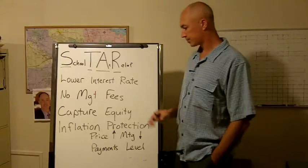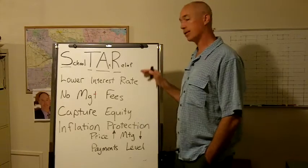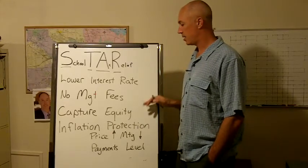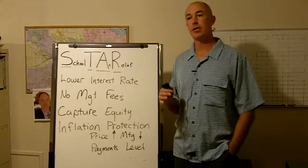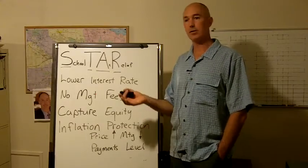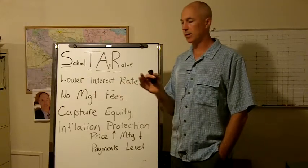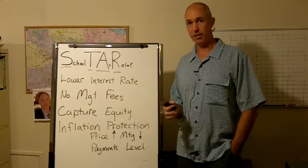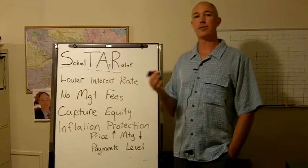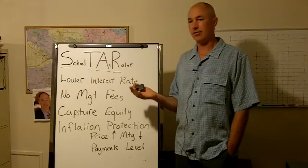Now the biggest thing, as far as I'm concerned, is capturing equity. It's great that it's less per month. I love that. But capturing equity, in other words, if the house goes up, you have a $100,000 property, and the house goes to $200,000, well, let's say over 10 or 15 years, then that should be your money. Now realize that that can happen by a couple of different ways. One is the value of the dollar can go down, so everything goes up in value. All right, that's fine.